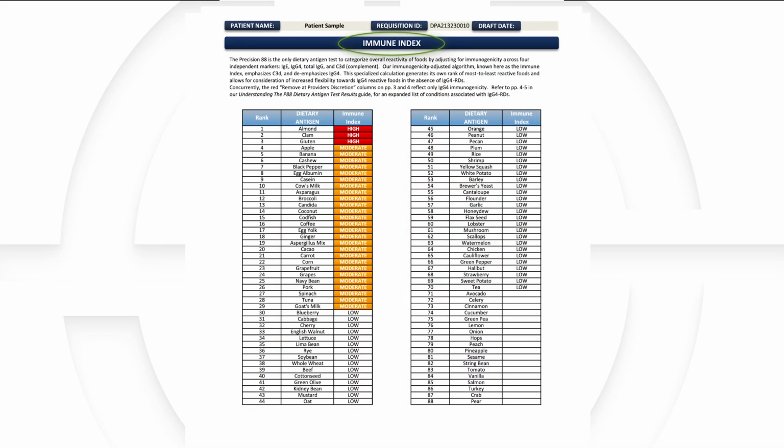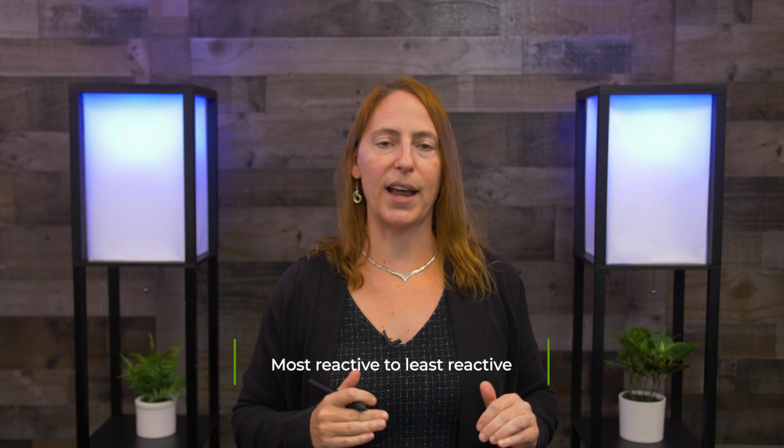After the diets, you're going to find something called the immune index. And this is a proprietary formula, patent pending, that we have developed that took all the classes of antibodies, created a calculation around that, weighted based on level of inflammation, subtracted based on things that detract from the reaction, and came up with a list from top to bottom. Most reactive to least reactive.